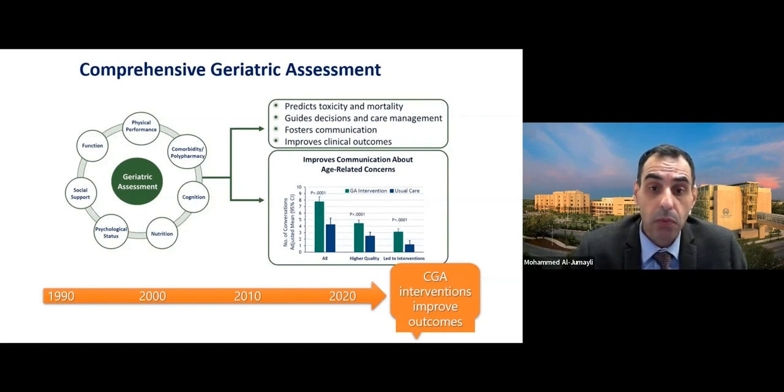For example, if people have poor functional status, they might benefit from an intensive course of physical therapy and so on and so forth. Since it was developed in 1990, there is cumulative evidence that integration of this geriatric assessment in managing cancer of older adults helps to predict toxicity and mortality. It guides the decision for cancer management and ultimately improves the outcome. Interestingly, it was also found that implementing it fosters communication between the provider and the patient to reach a shared decision.